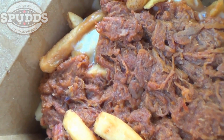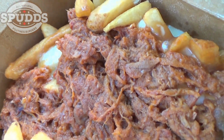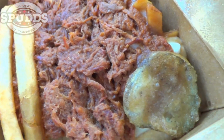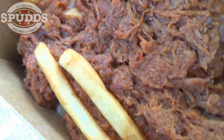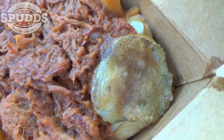Take a nice close look at that delicious pulled pork. They do not skimp on the portions over here at Spudds. As you can see, very, very healthy portion of that pork on top there, covering a delicious portion of cheese curds underneath it. And of course, it's on top of that mound of French fries. And the capper, guys, right here on the side, a nice beer battered pickle. I am all about that right now.